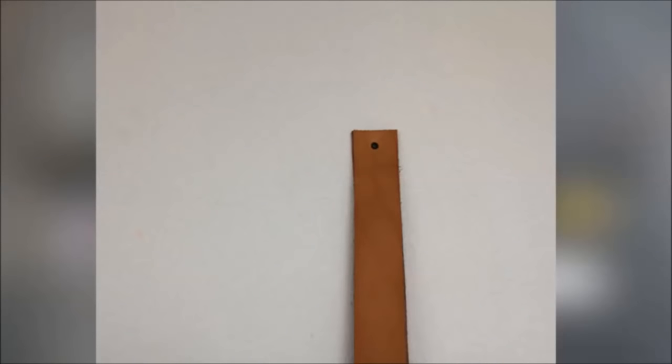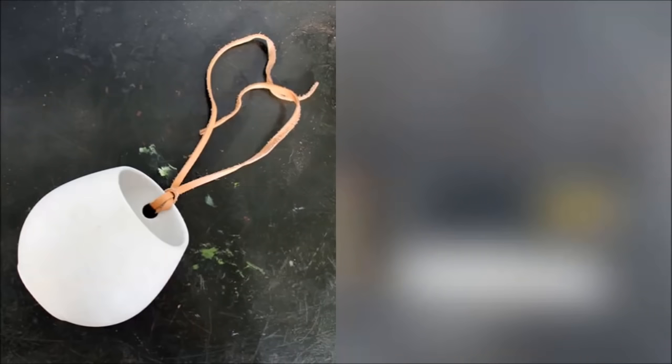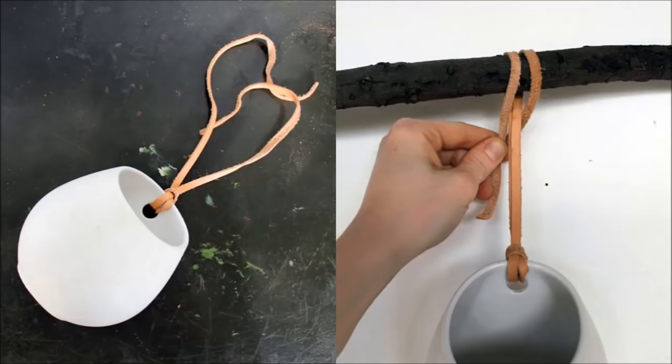Hammer a nail through the strap of leather to hang them on the wall. Slip your roll of paper onto the branch, then slide the branch onto the straps. String the leather cord onto your hanging pot, and then strap them on the branch. And you're done!